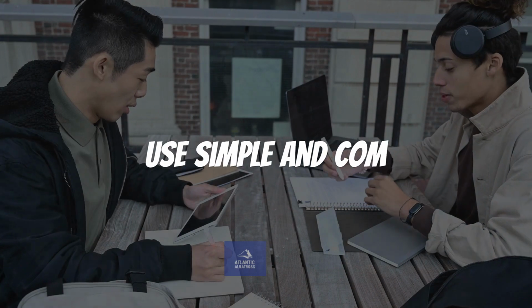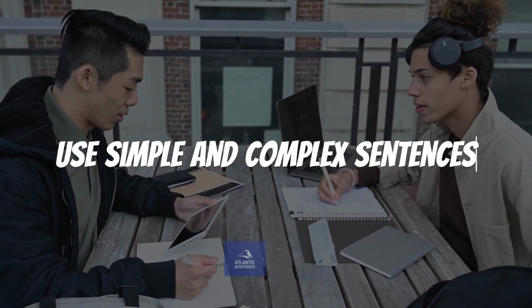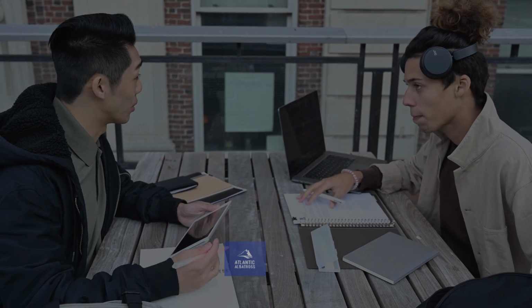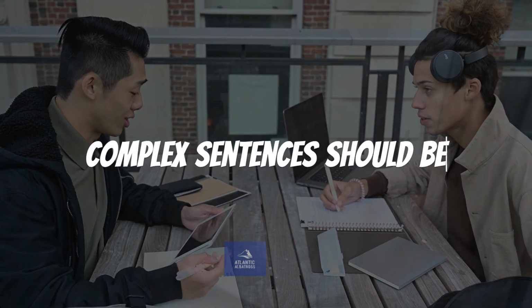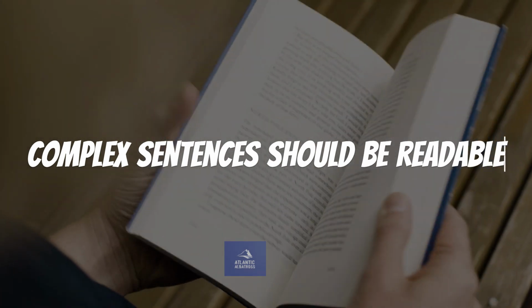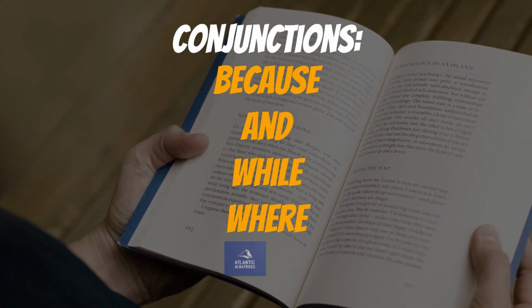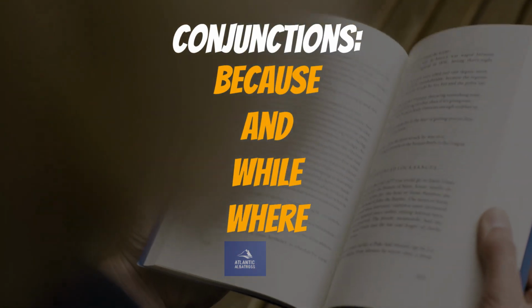Try to use a combination of simple and complex sentences in all the paragraphs. Do not write a very long sentence to achieve the complex sentence criteria. Your sentence should be readable. For complex sentences, use conjunctions such as because, and, while, where, and so on.